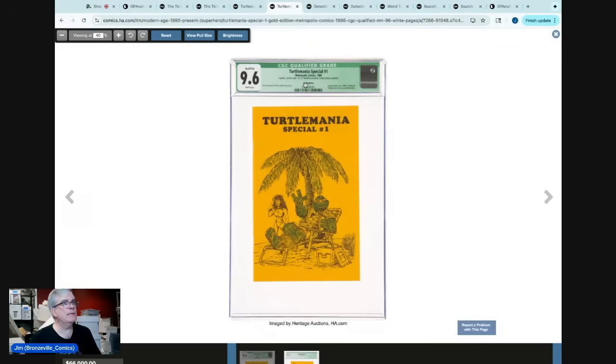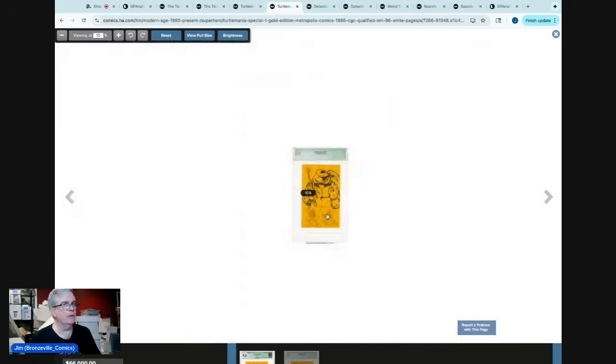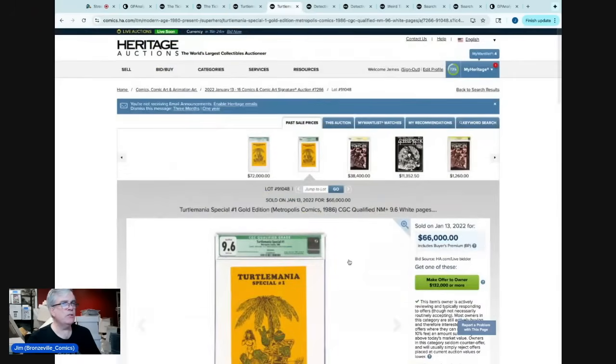3 names, sketch, and 10 out of 10 written on back cover in pen and marker. So if we look at the back cover, right? Peter Laird, and it's dated 5/4/86. There are only 10 of these made. This is the one I was talking about. Bob Burden, who had a Flaming Carrot story, but he did one of the Turtles on the back cover, and Kevin Eastman in 1986. This book is super rare.